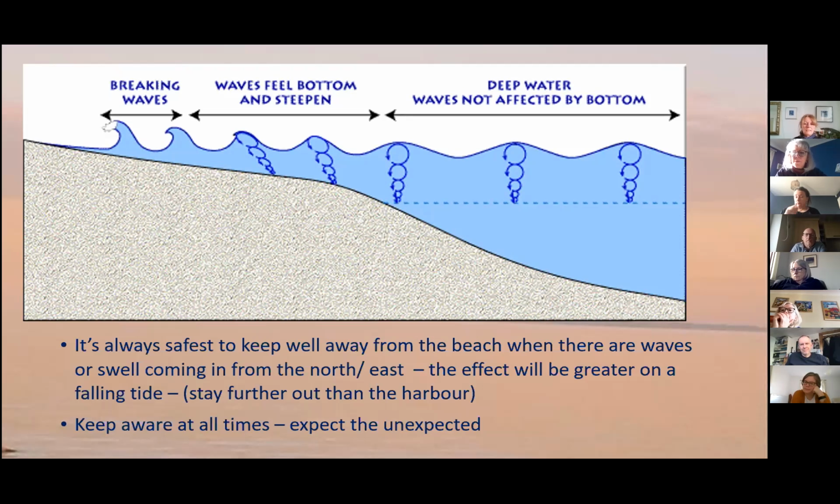Because I think it's interesting that David Banks said these waves just appear every now and then. So we should just keep on our toes at all times, keep vigilant, keep looking out, I suppose, and expect the unexpected.